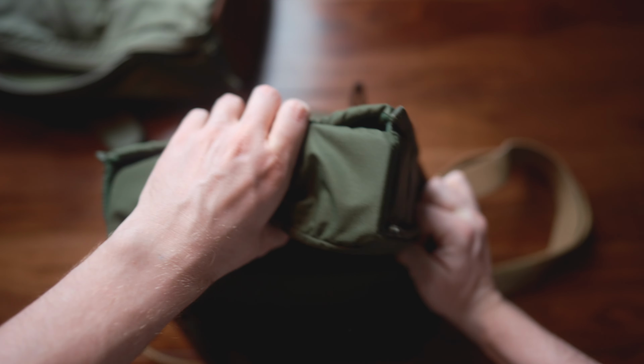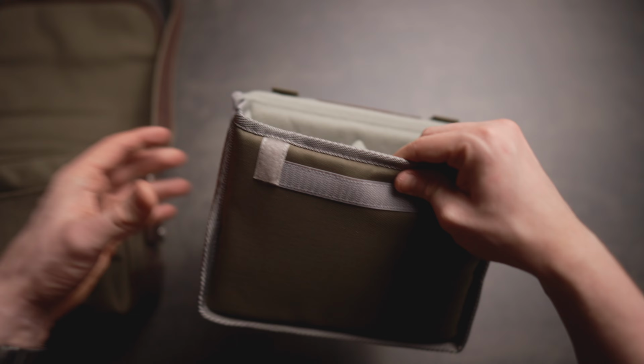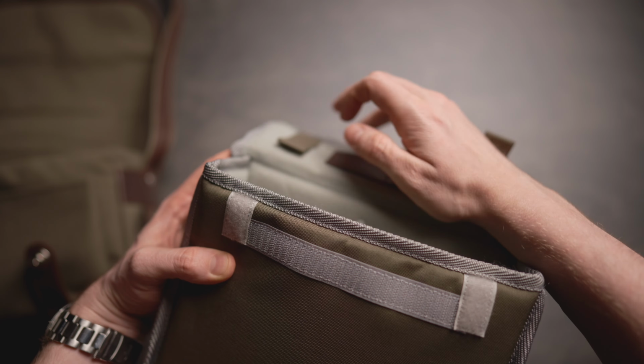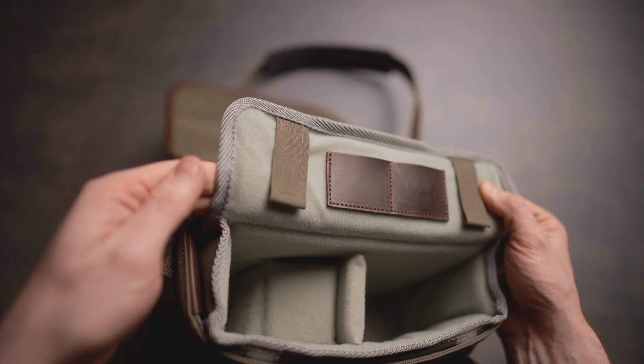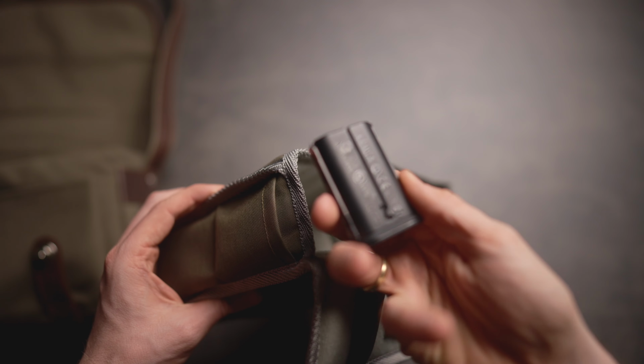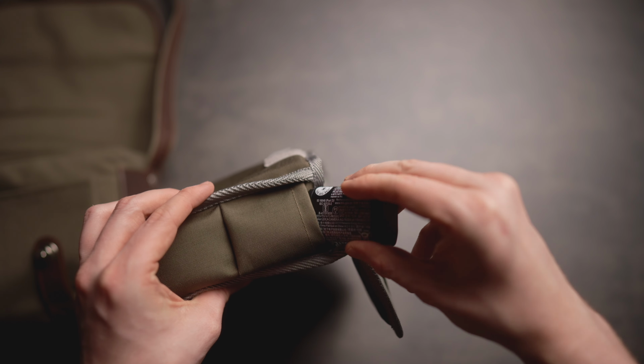Having everything in one place like that is actually very convenient. And the insert was also just very nicely done. It felt very high quality, looked nice, and had those lovely SD card slots stitched to the top of the insert. And also this very convenient little pocket on the outside, which I was able to fit a spare Leica Q2 battery into. So yeah, loved that.